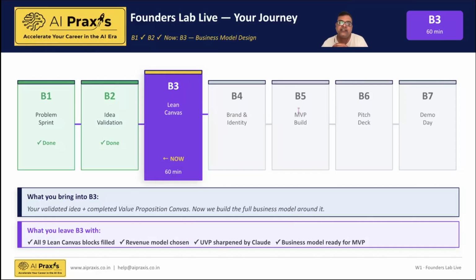So from validated idea to a business model, this is what we are going to actually jump into. But before we even do that, let's take a moment to see how far you have already come. One of the biggest mistakes first time entrepreneurs make is thinking that startups begin with building an app or launching a website. But in reality, it's not the case. Successful startups follow a journey, and even every stage, if you look at, actually builds on the previous one. And that's exactly what we have been doing in Founders Lab Live.